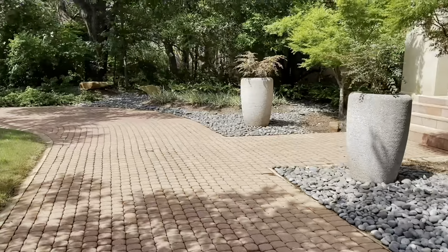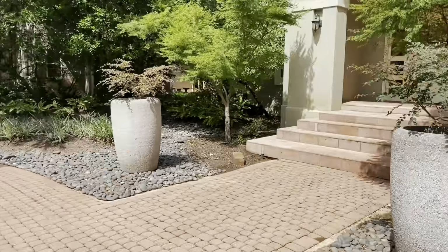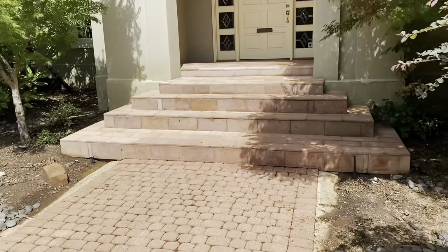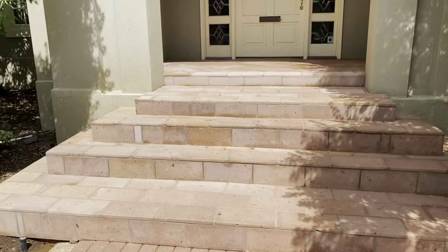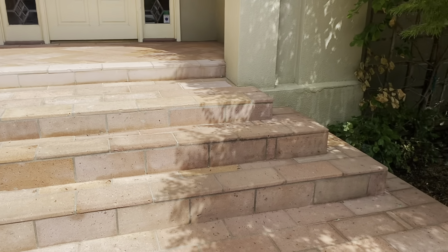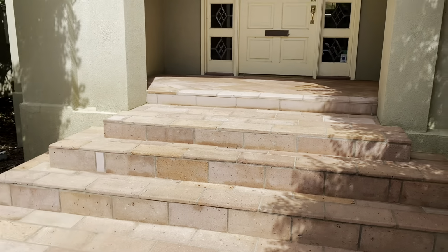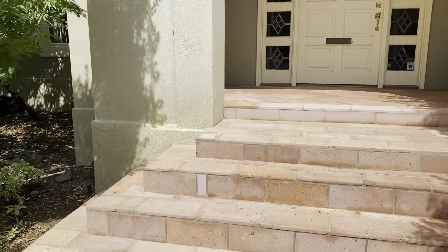Guys, I'm at the front while I got Benjamin working in the back, but I'm just gonna come over here and check out these steps. As you can see, it looks perfect, looks brand new. We did a 5% pre-treat, we surface cleaned it, then we hit what we couldn't hit with the surface cleaner with a wand, and then we came back with the post-treat on a 5% mix.